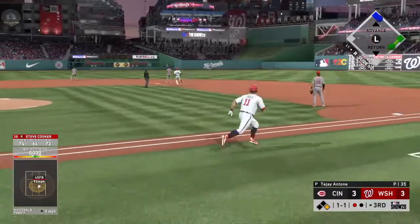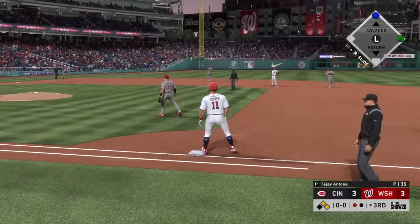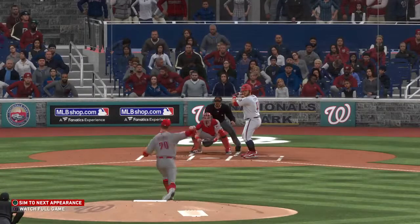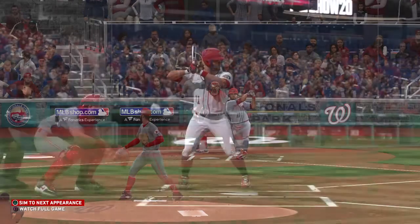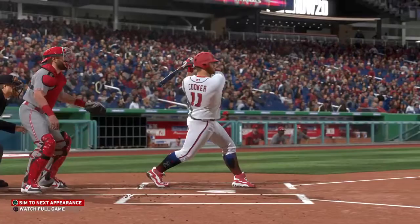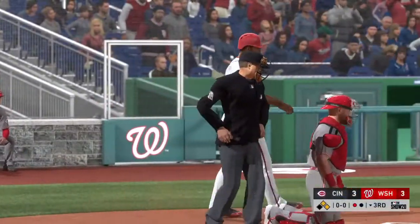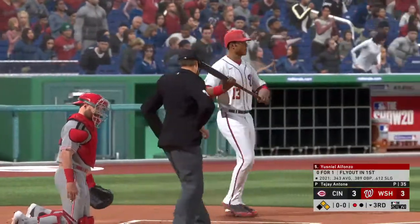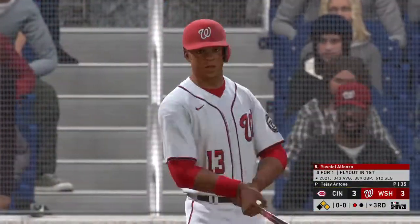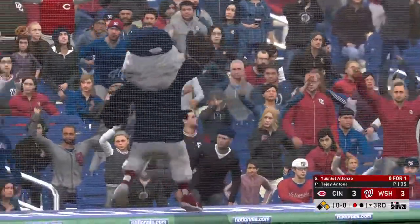Into center field, line drive, base hit. Round it. Well, last time this guy had some success, but he can't seem to get it going here. In fact, he's given up more hits in this one than he did his entire last outing, and we're only in the 3rd inning. Now to the plate, Yusniel Alfonso. Now 0 for 1 for him here in this one.